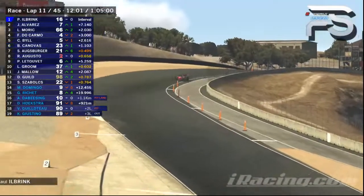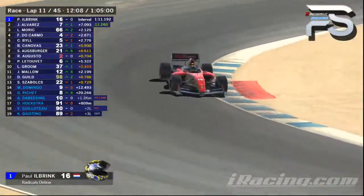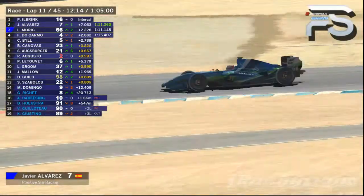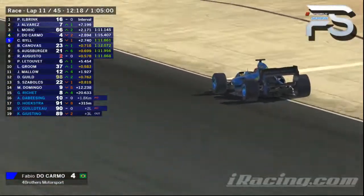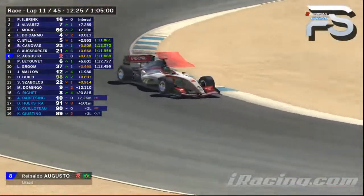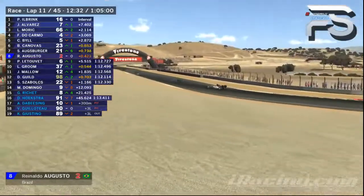Let's bring her back up here to Paul Ilbrink quickly. He is still in the lead, and he is over 7 seconds ahead now of Javier Alvarez, who is in 2nd position. He is about 2.2 seconds ahead of Lubomir Moric. Then it's Fabio Do Carmo, Cedric Biel, and Bruno Canovas, Samuel Augsburger, and Reinaldo Augusto seems to be closing in on Augsburger now. Let's keep an eye on these 4 guys here. This is pretty much the closest thing we have going on.